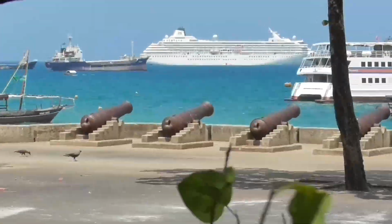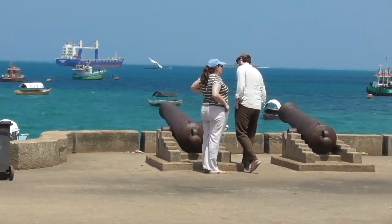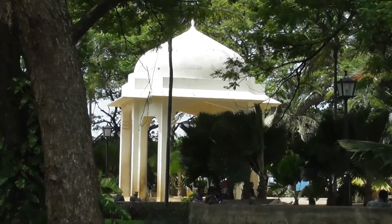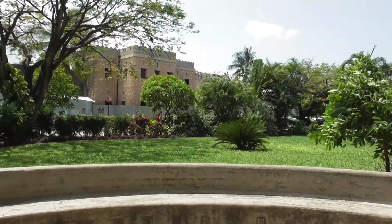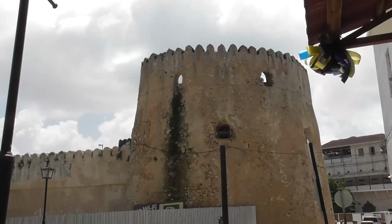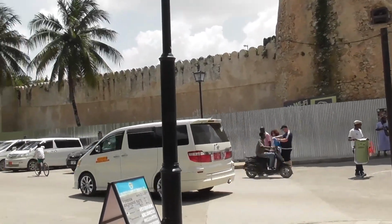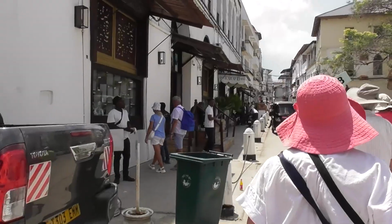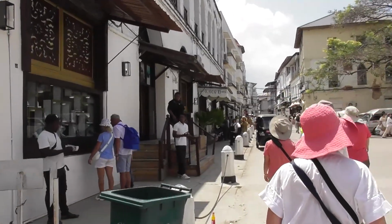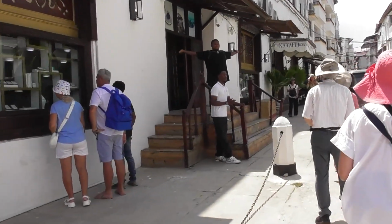There's Crystal Symphony out there. This is the outside of the old fort, which has been rebuilt. You can tell just by looking at it. I would guess this is the high-end shopping center. You can see gorgeous tanzanite.